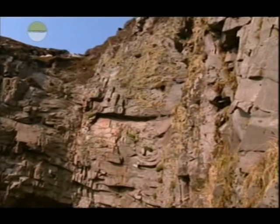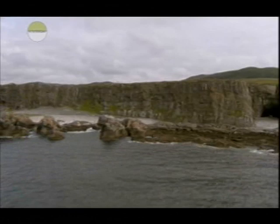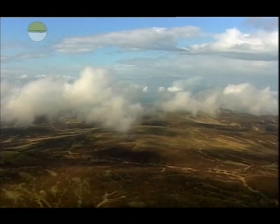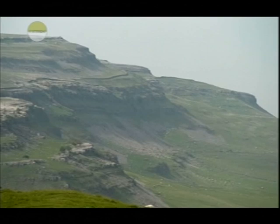And Jura's raised beach isn't the only oddity that comes from our icy past. Something strange happened further south. There were aliens in the Yorkshire Dales.